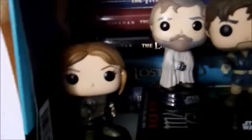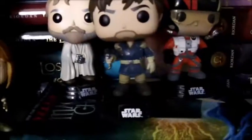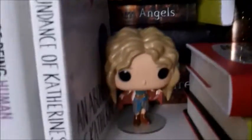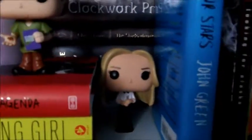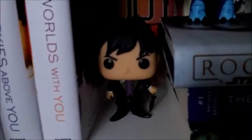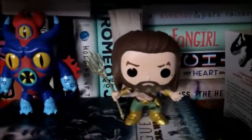Then we have my favorite shelf. We have Jyn, Luke Skywalker, Cassian, Poe, Chirrut, and Baze. Then down here we have Misty Day, James Patrick March, Shaggy, and Cornelia Fox. We then have Oswald Cobblepot, Fred from Big Hero 6, Aquaman, and finally little Bruce Wayne down there.